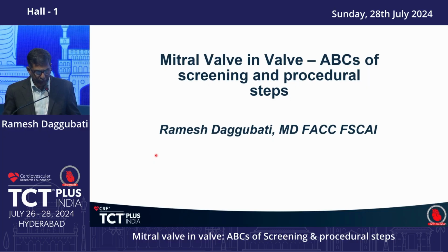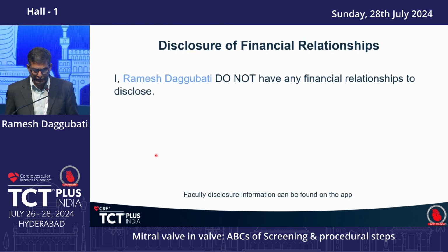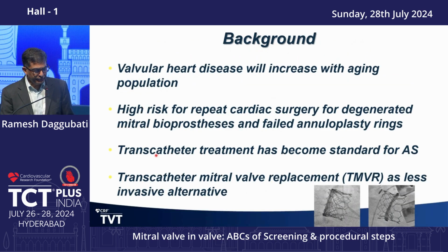My talk is on mitral valve, ABCs of screening and procedural steps. I have no disclosures. As we heard from Dr. Chandrasekhar, all these valvular heart diseases will increase with the aging population, and the high risk of repeat cardiac surgery for degenerative mitral bioprostheses and failed annuloplasty rings can actually increase mortality and morbidity.